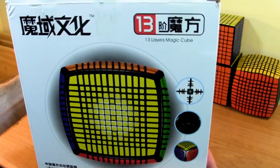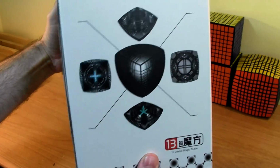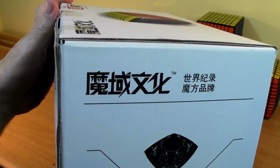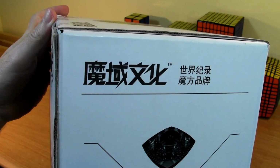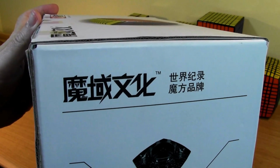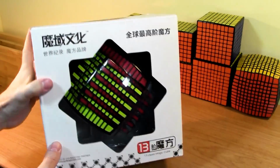Alright, and let's take a look around. I think that's just about it. So some more Chinese writing on there. I'd be curious to know if you can read that. I'd appreciate you leaving a comment to tell me what that says. Just, you know, just kind of curious. And that's it.